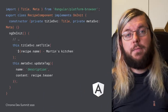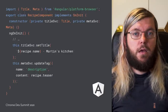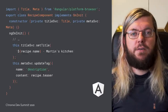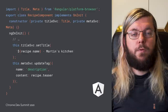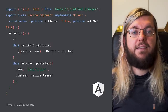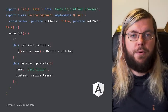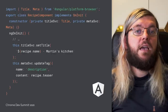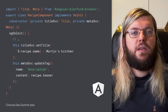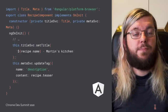In Angular, you can use the built-in title and meta services. Import them from the platform browser package and inject them in the constructor. Once you've done that, you can use them in the lifecycle hooks of your component and specify them with information available in the component. That way, it reflects the page content. Here, for instance, we set the title and the meta description according to the currently shown recipe.